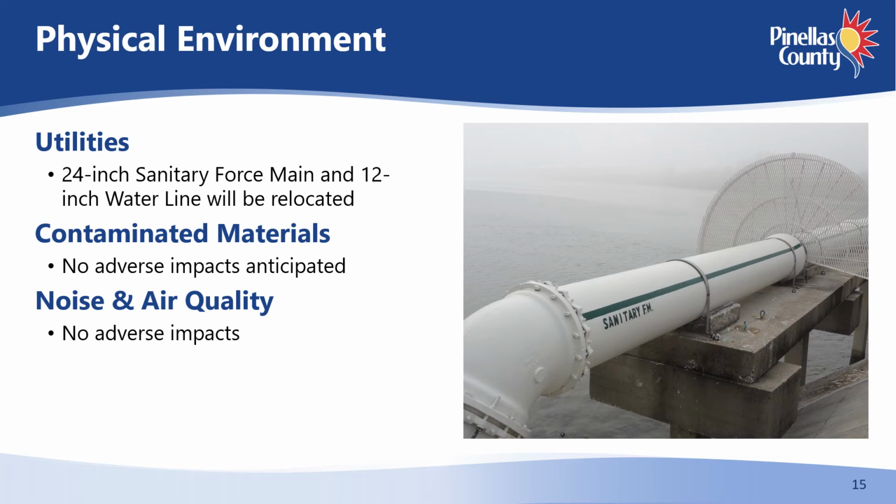The existing 24-inch force main and 12-inch water main located adjacent to and on the bridge will be impacted by the proposed improvement and will be relocated. No adverse impacts from contaminated materials are anticipated. The preferred alternative will not result in any permanent noise or air quality impacts.